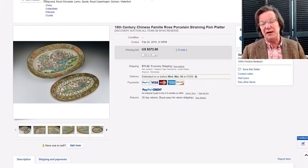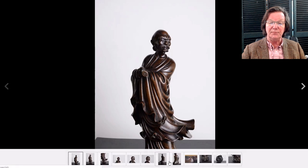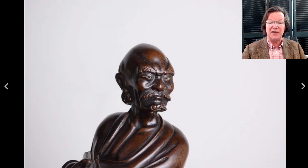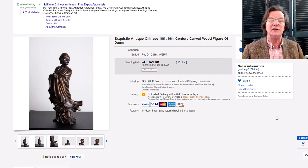This was something my friend Will had over in the UK. This very nice immortal carved in wood. Beautifully done, really, really pretty wood carving. Excellent quality. You check it out, you notice the hair, everything done beautifully, good face on it. And it did just fine. It brought $832, but I don't think that was an overpayment at all. If you love really fine late 18th, early 19th century Chinese wood carvings, it was a very striking example.